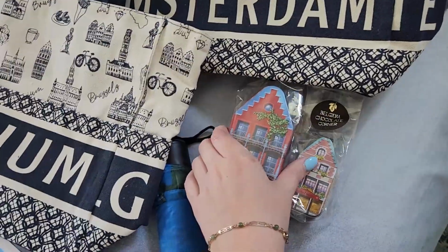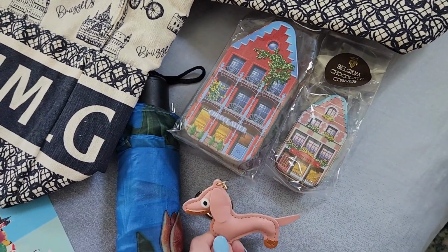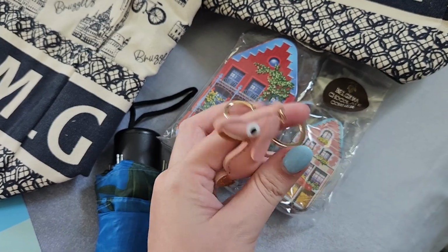Over here we have our gifts. So I'm going to gift these items to some of my friends. And this was just so freaking cute. This is from Amsterdam, from one of the shops on the 9 Streets.